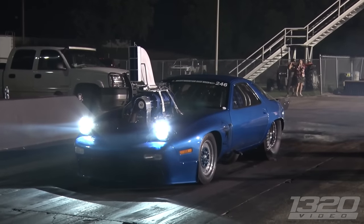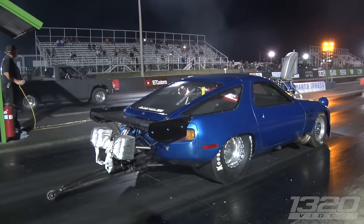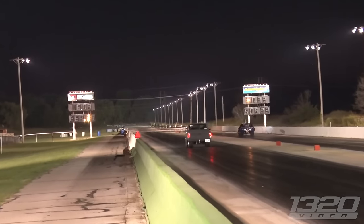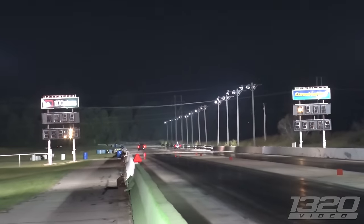It is so loud. I'm sure the videos don't do this thing justice. It shakes everything around it. As we knew, the Porsche is testing all week. That's his second pass ever on that car. So we're going to see him slowly get quicker and quicker and quicker. Let's see how fast he can go by the end of the week.